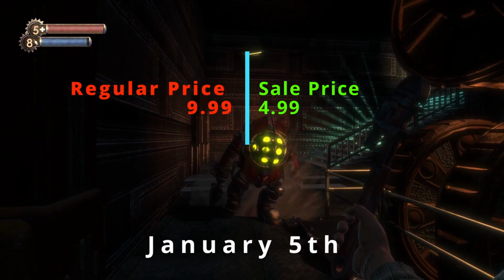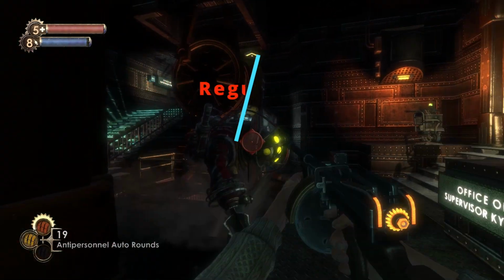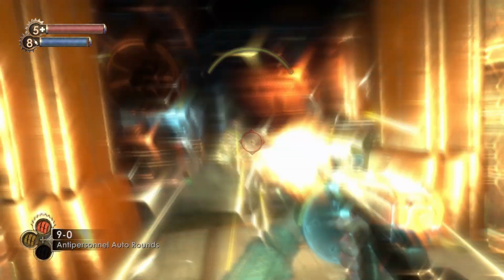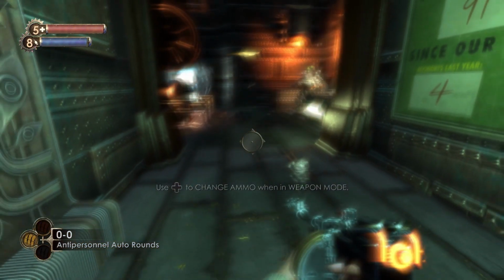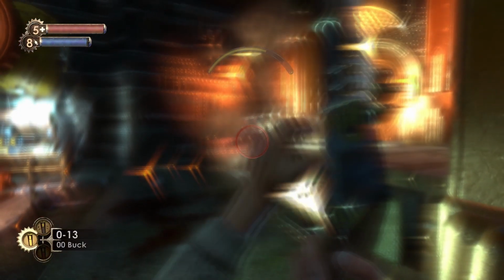Then we have Bioshock Remastered, and since this is GOG, I don't know if it comes with the original Bioshock, but I preferred the remastered anyways, mainly because it didn't crash on me, but it's got some great textures. The game still looks beautiful, even though it was made 15 years ago.